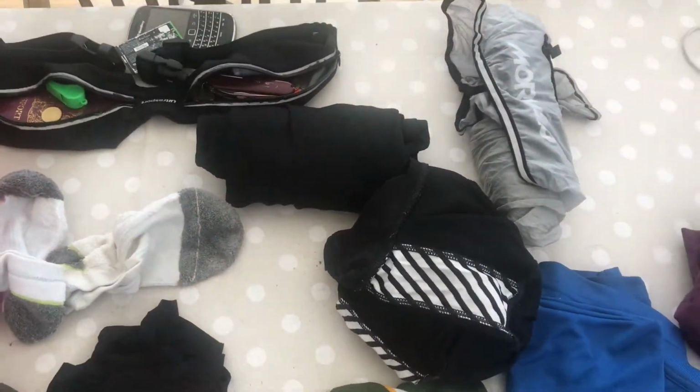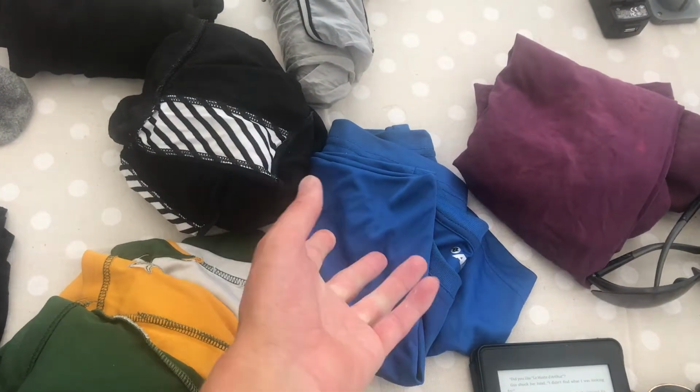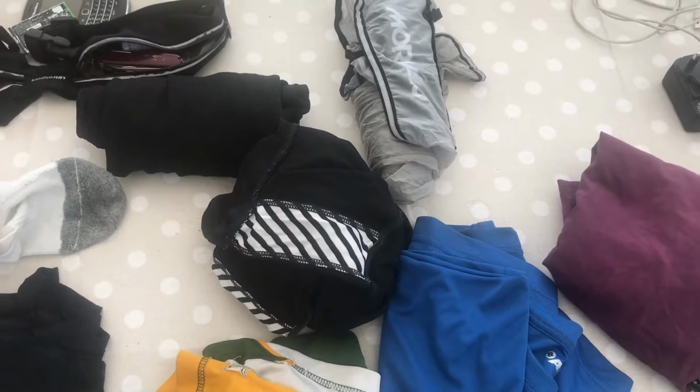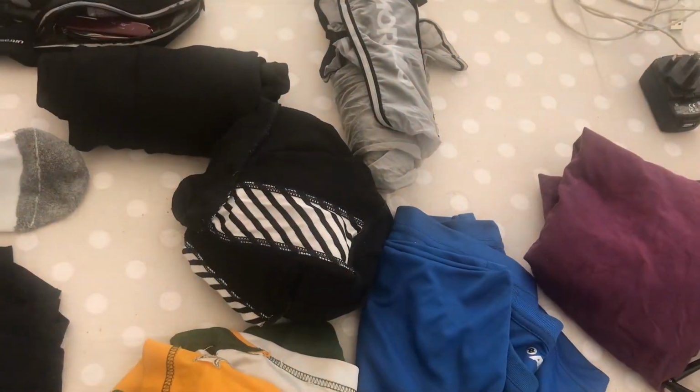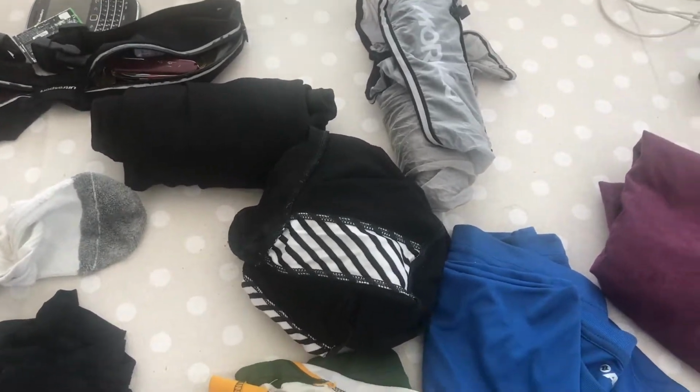Socks, 2 pairs, again, same reason. I had 2 t-shirts, one of them's in the wash at the minute. Same reason, you just need 2 of anything you're going to sweat in. It's all going to get disgusting anyway, so it doesn't really matter. If you bring 3, you're just carrying the extra weight, and you can only wash one at a time and wear one anyway, so whatever.